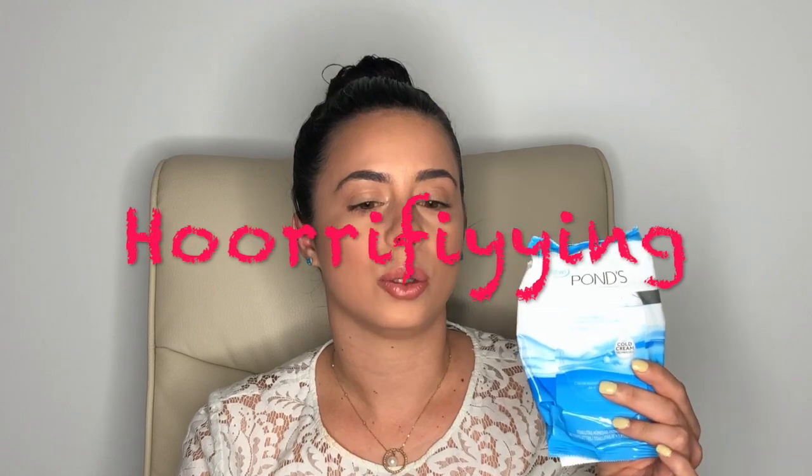Okay, so the very first item is these. The Pond's makeup wipes. I bought these from BJ's. I get them in this big pack, and actually I usually get the Kirkland brand, but I accidentally bought these and they're horrifying. You cannot use these and put on makeup, because it leaves these weird micro suds in them. And the towels are smaller.